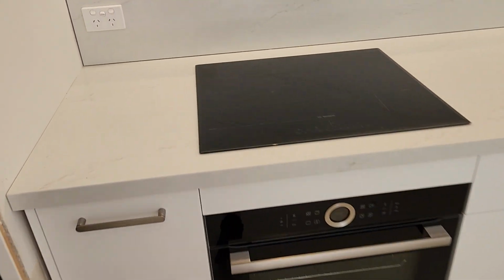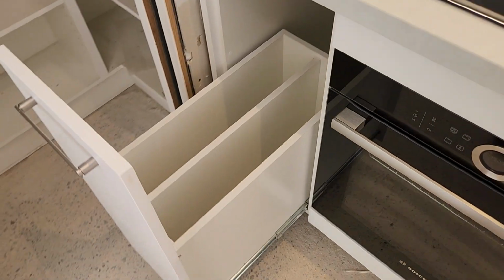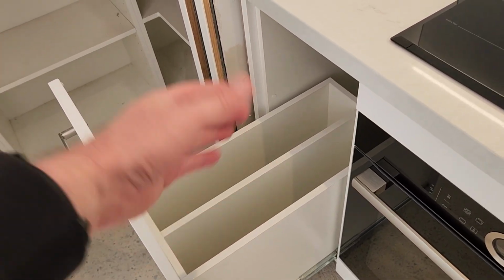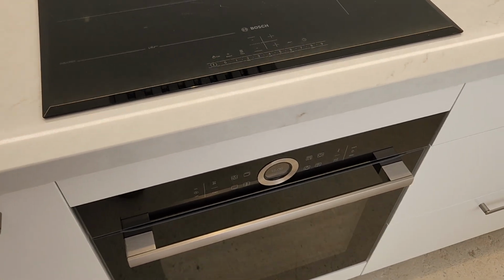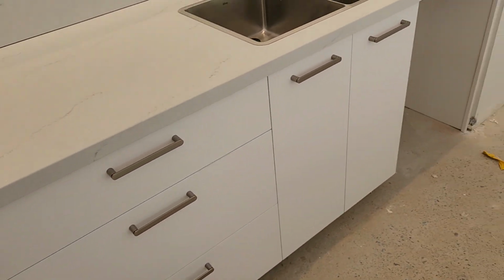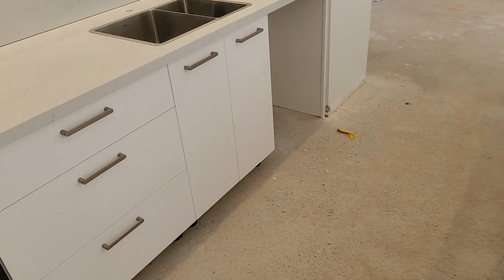So little things here. Here you've got little things for your boards to sit in, for when you're cooking. That's actually push to open, just to keep it locked so you don't bump it and it opens all the time. And then obviously there'll be bins that go in underneath the sink and things like that.